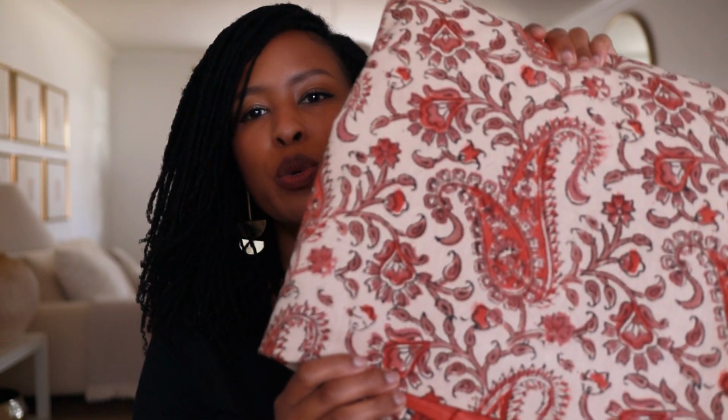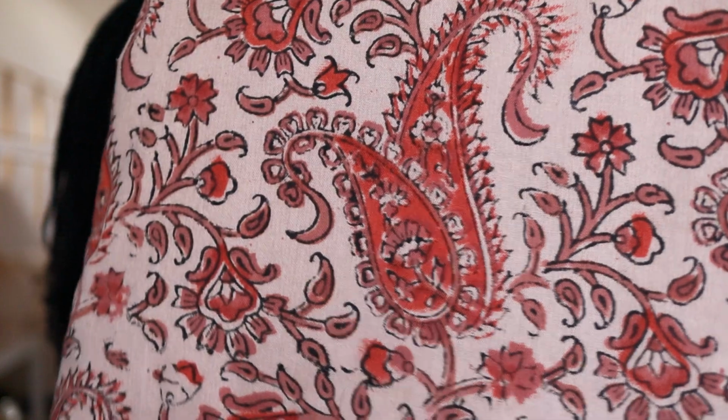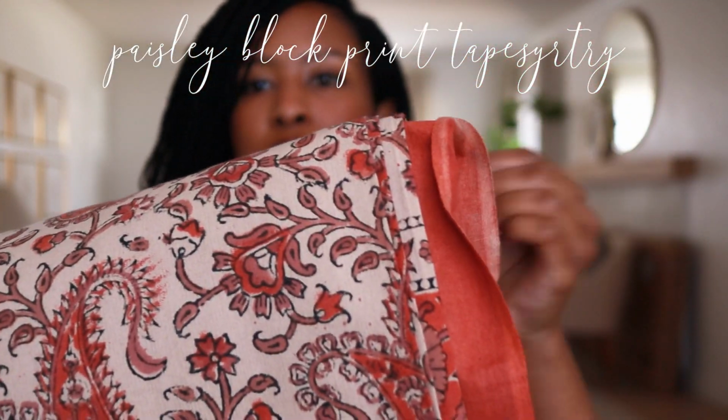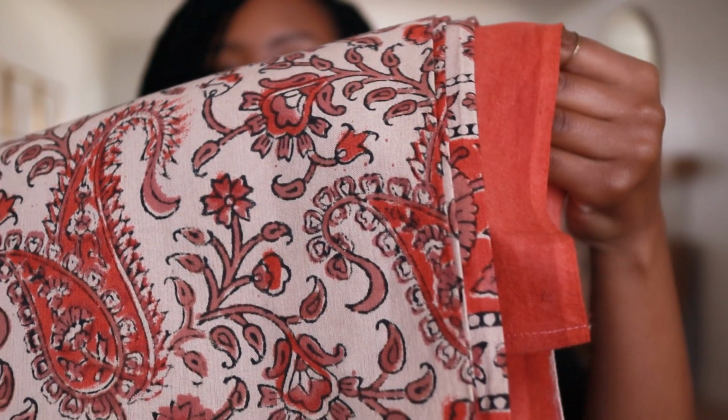So I have a couple of other items that I bought at different places. One of my favorite items is this beautiful, beautiful throw that I bought on Amazon. It is gorgeous. I love things that are handmade, things that are artisanal, and this is a block print fabric, an Indian block print fabric that was handmade.